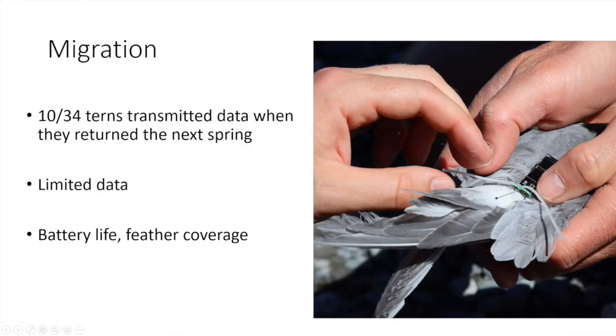And so for the migration, when the birds left, this bit didn't work quite as well as the breeding season, unfortunately. We had 34 birds with trackers, only 10 connected the next season with the hubs again. But that could be for any number of reasons. But the main one we think was the battery life of the trackers. You can see here when we're putting them on, they're quite flush with feathers, and so there's a bit of potential for the feathers to cover them. And then also in winter, there's just shorter daylight hours, less sun for the trackers to recharge.